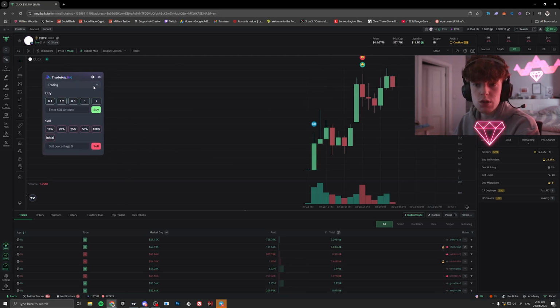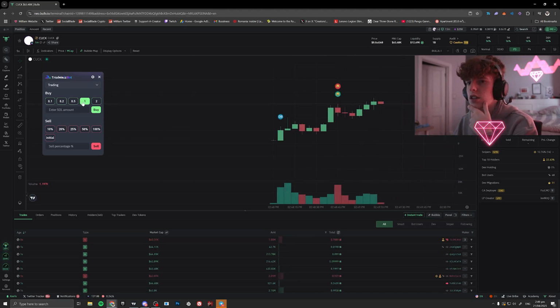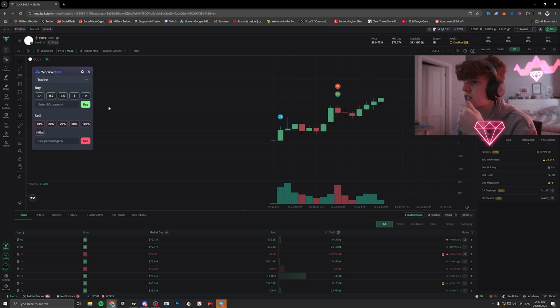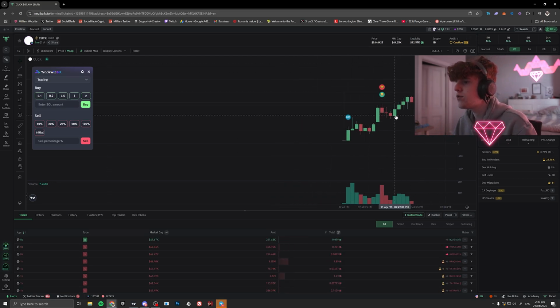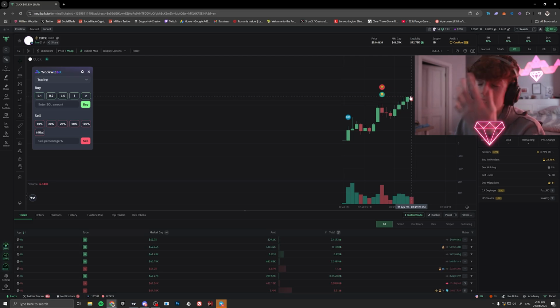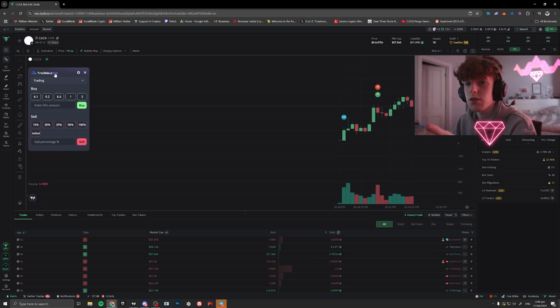Axiom does have a pretty decent one. BullX's instant trade is pretty slow. But if you're trying to get into an entry here, you can use this TRADEWIZ Insta buy and import your wallet through BullX and stuff like that. You can see if you buy in here, get out here. Nice and simple. It's just a really nice extension for you to save money on fees.